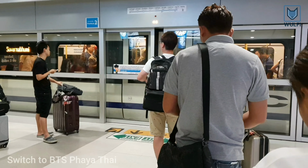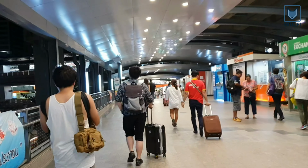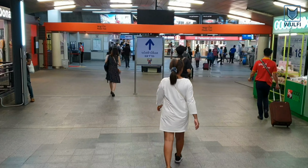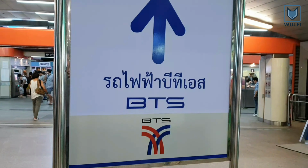At the final stop, Phaya Thai, you need to switch to the BTS Sky Train. The Sky Train is going to bring you to your destination in the city center.